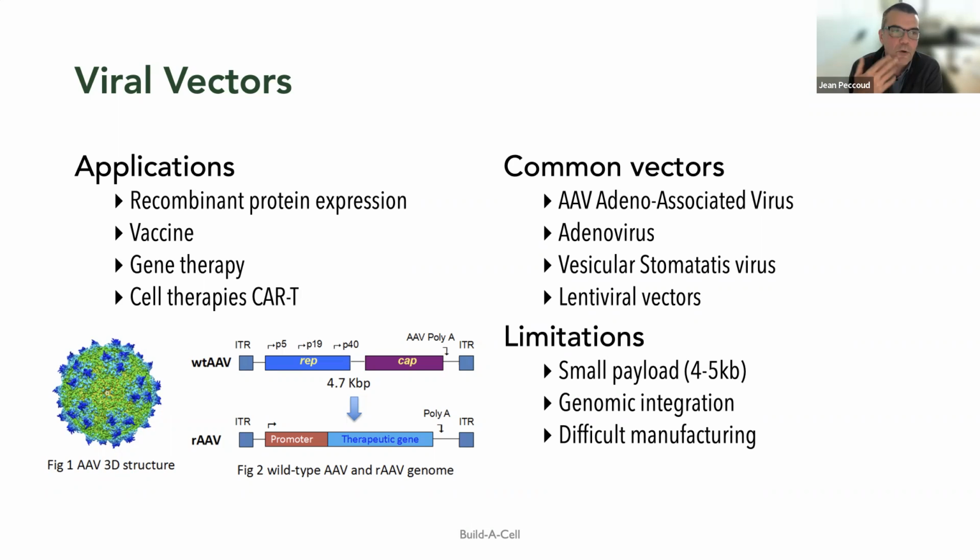So the companies that can actually make viral vectors are completely different than the ones that make antibodies. It's a very niche market. There is like years of backlog in terms of ability to secure production runs.